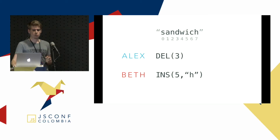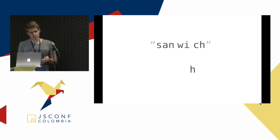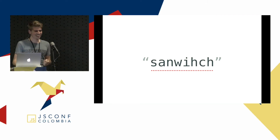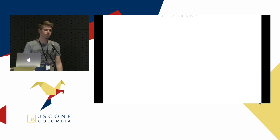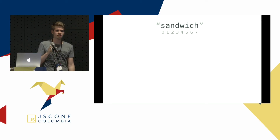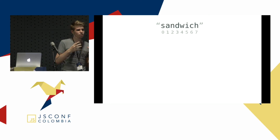So now we're going to run both of these changes and see what we end up with. Okay, so we remove the letter D at index 3, and then after that, we add in the letter H. So we end up with sandwicha. That's not quite what we wanted. It seems like Beth was trying to add the letter H after the letter W, not the letter I. The problem is that when we tried to run Alex's operation, he changed the state that we were working with. Beth's operation was in terms of the full word sandwich, but since we ran Alex's change first when we were trying to resolve these conflicts, the state changed.